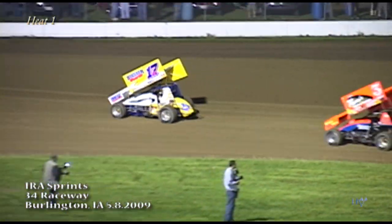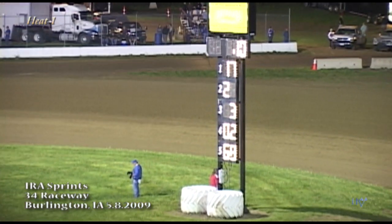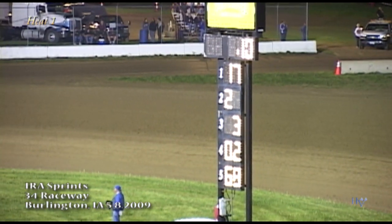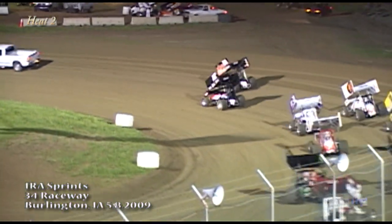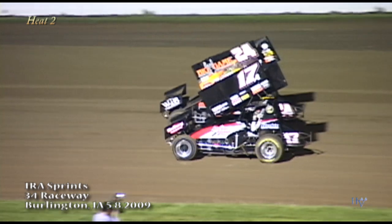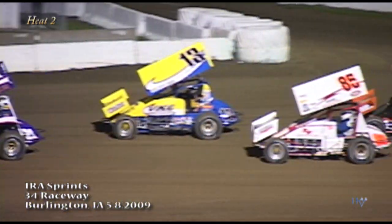2nd spot goes to the 21J of John Haney. 3rd to the number 3 of Matt Sutton. And rounding out your top 4 transfer cars will be the 0-2 car. That's Mike Reinke. Talked to Austin. He said he talked to his dad out at Eldora, and his dad had drew the number 2 for the dash. And then it started raining. So no further updates from Eldora or Terry McCarl.